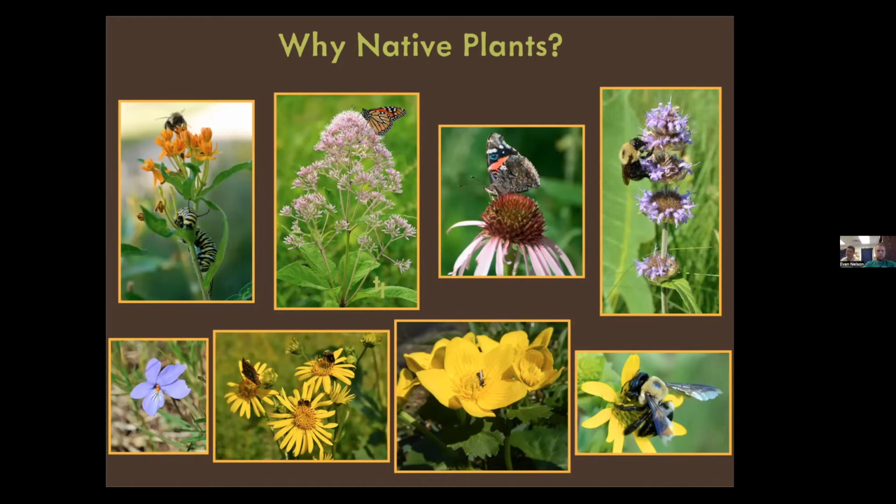savanna, woodland restorations. So at this day and age, with habitat loss and loss of biodiversity and climate change, every little bit helps. So planting a few native plants in your yard or your property or at your business definitely helps.